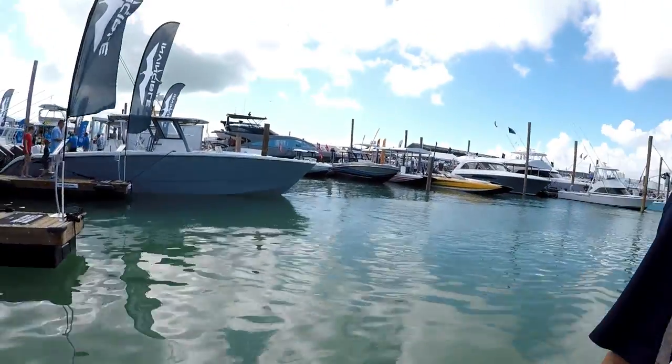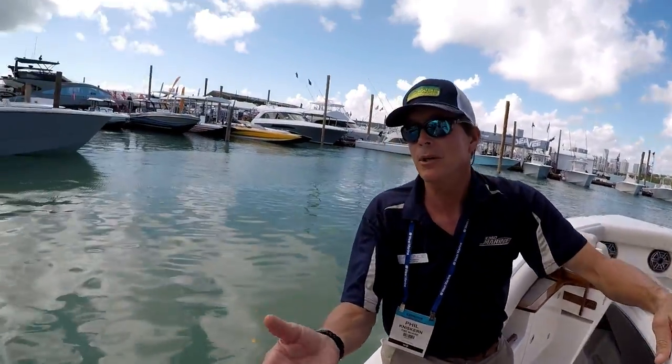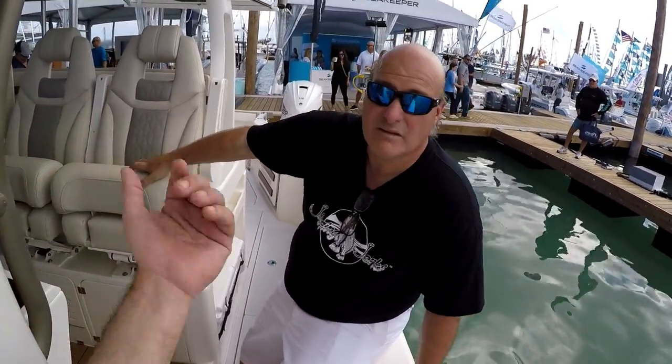What's the price tag on this boat? This one lists for $650 with everything it's got. But everything's standard. All you do is pick what power you want and maybe what hull color you want. So this is the son of the guy that created Everglades and Edgewater.